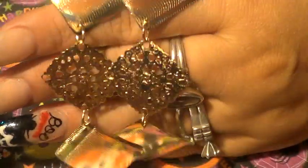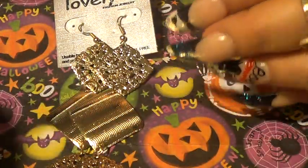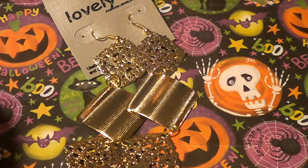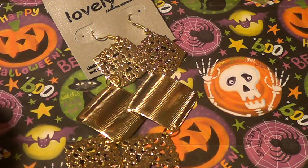I cannot wear fake earrings. I have to wear real earrings because my ears start hurting. But I like to wear fake ones once in a blue moon. So, look at that. And then I found these. These are really pretty also. I'm just taking them out the back for now. I think I'll put them back, yeah.